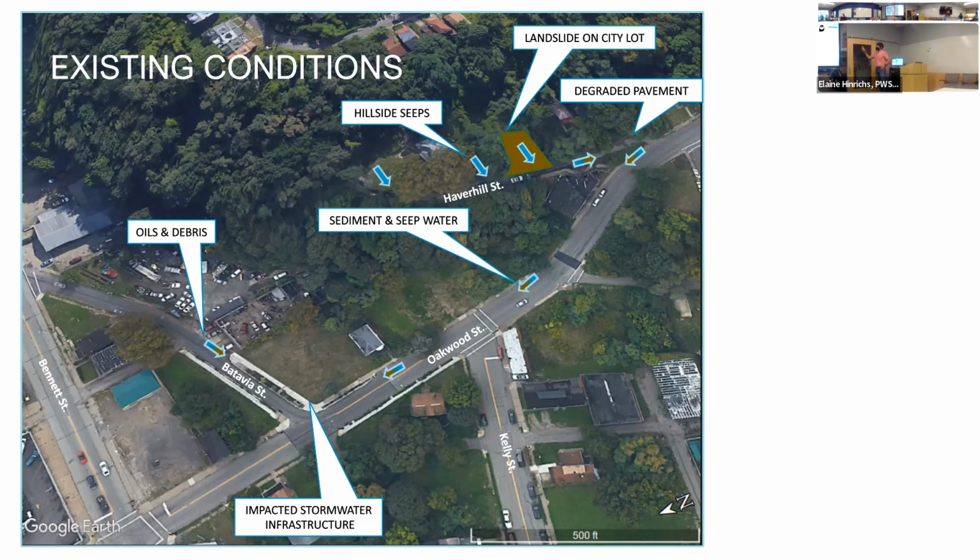So just looking at this plan overview, you can see Haverhill Street above, the city lots where the landslide occurred. And from that point, there are hillside seeps that have been identified that have been saturating soils at various points along the hillside of Haverhill. And that is what led to the landslide. And then that sediment has been continuously carried down Oakwood Street to the green infrastructure at the intersection of Oakwood and Batavia. And that isn't the only problem.